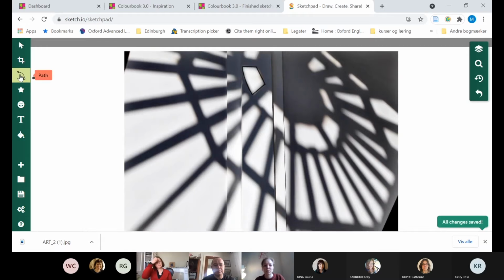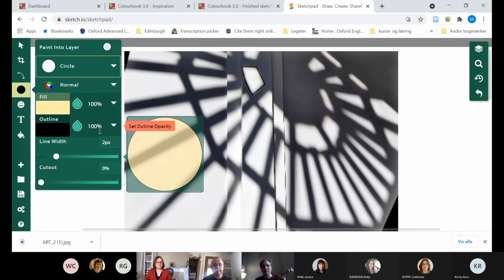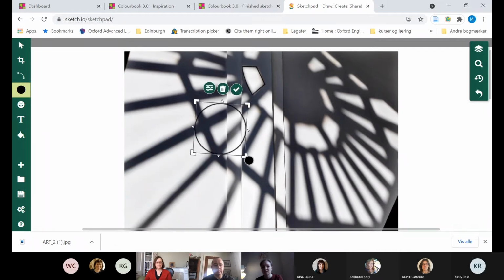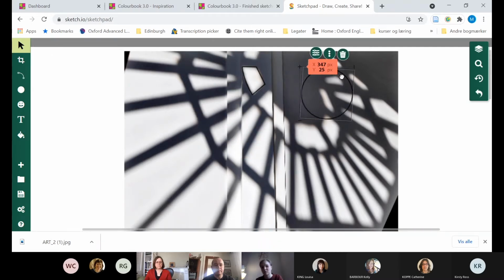And this is the one I use most, but you could also choose this geometrical figures one. For example, if there's a square or a rectangle, triangle, circle that you want, and then we want it to have no fill in it, and again to have the line at 1, and then you just make a circle. And if you click on the arrow, you can mark it and move it around to wherever you want it on your drawing.